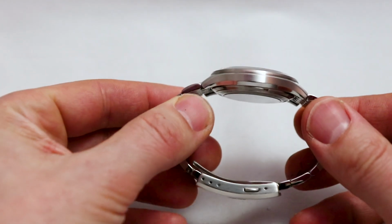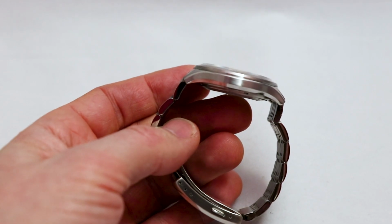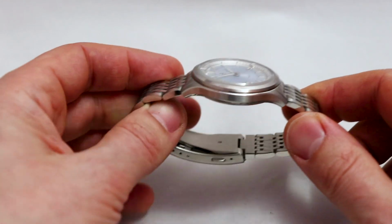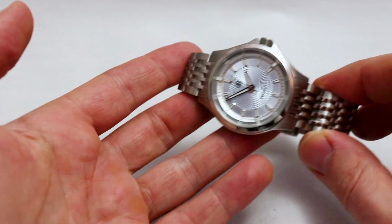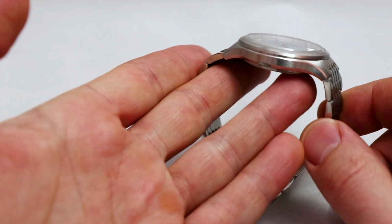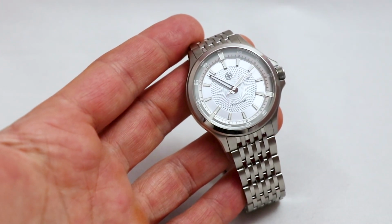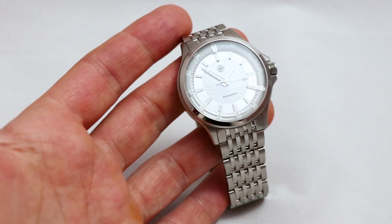And what I also find really interesting and nice is the case form. I'm sort of a fetishist when it comes to case forms. I want interesting angles and facets and forms. And this you absolutely see here. And note that the lugs are relatively short, so even I can wear this 40mm watch, which is often not the case. It wears relatively small, relatively comfortable on the wrist. You will see this in a minute.